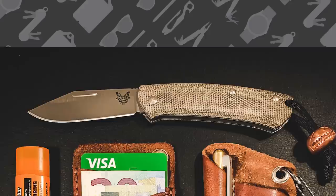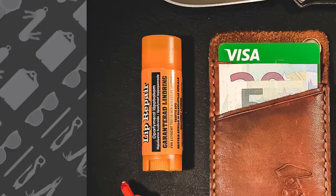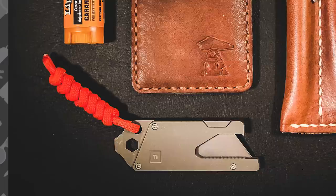Anyway, first up, he has the Benchmade Proper with a clip point and mic Harta Scales, which is one of my personal favorite knives right now. He has an Audacious Concept copper smiley bead attached to that on a lanyard. And to the left of the photo is the O'Keefe's Lip Repair Lip Balm. At the bottom of the photo is his utility knife of choice, which is the Big Idea Design Titanium Pocket Tool. Gasp, I talked about them again.